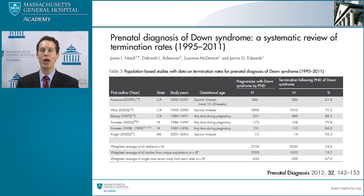Many of you have been asking, well, what do women typically choose when they get that prenatal diagnostic test for Down syndrome? When they get an amnio or CVS and the result comes back positive, what do they typically do? It's important to understand the context of the study. This answer comes from a meta-analysis review, which is only relying on data from 3 states. There's only 3 states who have done population-based studies on this: California, Hawaii, and Maine. And the number to focus on here is this weighted average, which is 74.6%. So in these studies, which are a bit dated in 3 states, about 75% of women who get a positive prenatal diagnosis of Down syndrome through amnio or CVS choose to terminate their pregnancy.